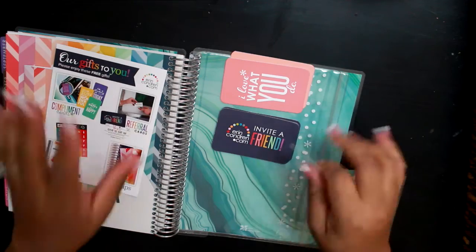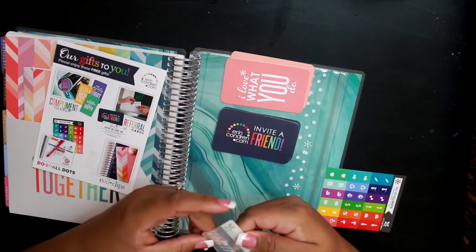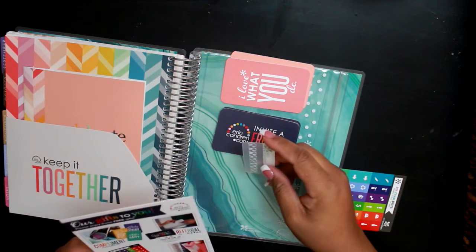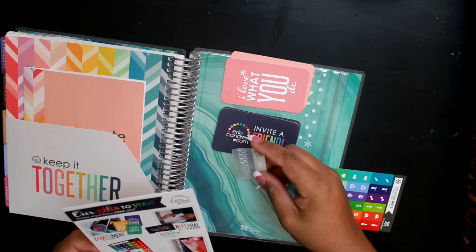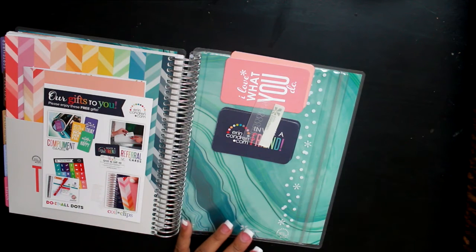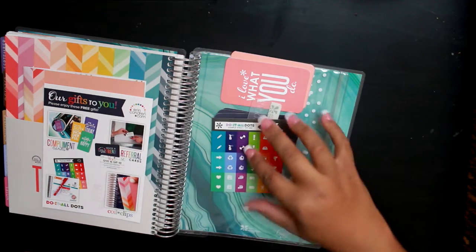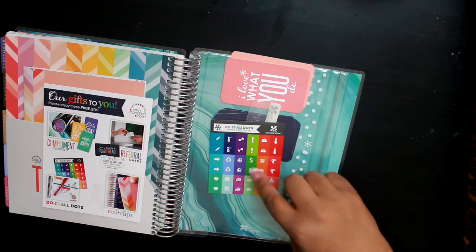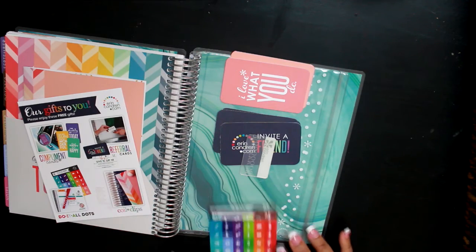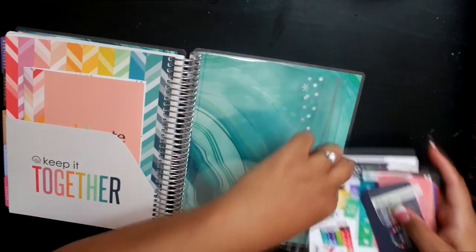But let's get back to what we were talking about. A coil clip. I don't know what a coil clip is. And I think I broke it. Oh, I think you attach it or something. I'll figure it out. This is all new to me. Like I said, I just usually keep it simple. And then you get some do-it-all dots, which has pencils, the weights, which I would be glad to use. I'm going to have to find some more of these. I like these. Let me put all this stuff back in here.